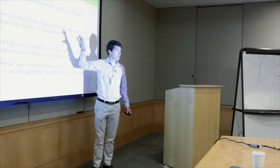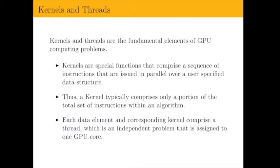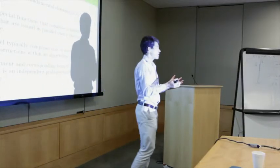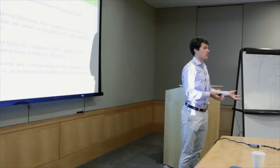With that in mind, when you want to author software for a GPU, you need to keep in mind what portion of the program can be run in parallel. The two words that we typically use are kernels and threads. A kernel is essentially just a function that wraps that p portion of code that you want to send off to the GPU that can be written in parallel.